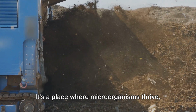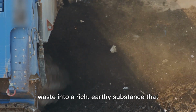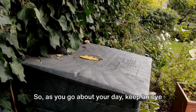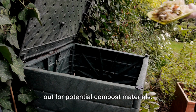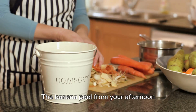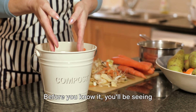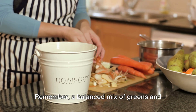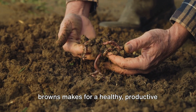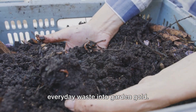It's a place where microorganisms thrive, breaking down your kitchen and garden waste into a rich, earthy substance that your plants will love. So as you go about your day, keep an eye out for potential compost materials. That coffee filter from this morning's brew? Brown material. The banana peel from your afternoon snack? Green material. Before you know it, you'll be seeing potential compost everywhere. Remember, a balanced mix of greens and browns makes for a healthy, productive compost pile. And that's your ticket to transforming everyday waste into garden gold.